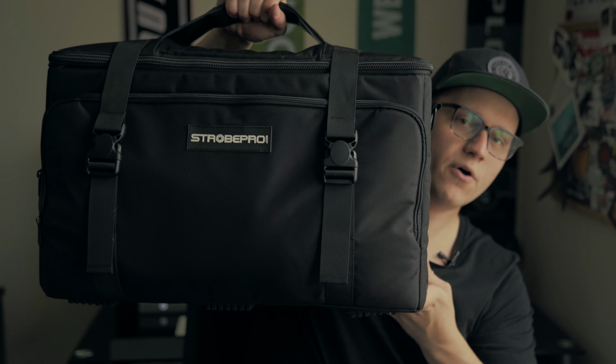This is the Strobe Pro Ultimate Traveler Gear Pack, I believe is what it's called, something along those lines. I'll link it below so anyone interested can check it out. The reason I went with that bag is because it costs, I believe, 150 Canadian, which works out to be about $125 US, and it has so much room. It's really secure. I have not had any problems with it, and it fits all of my gear.